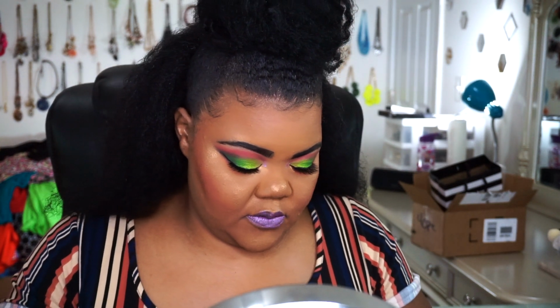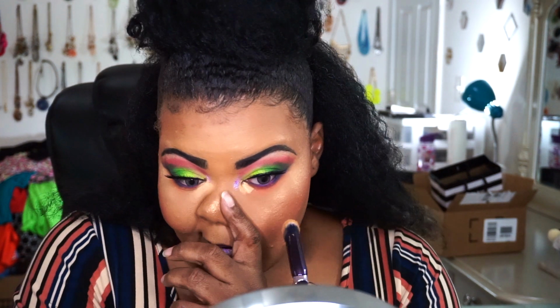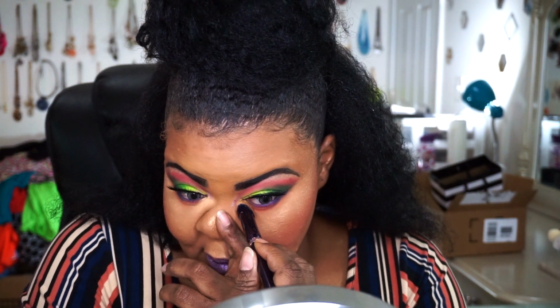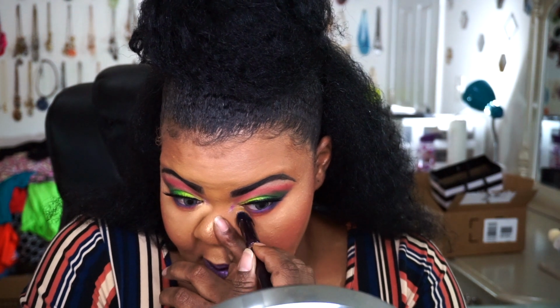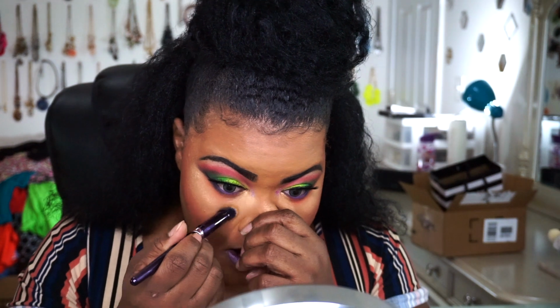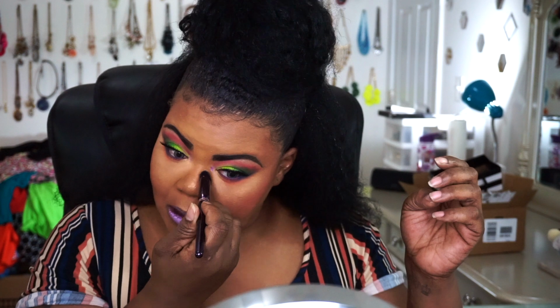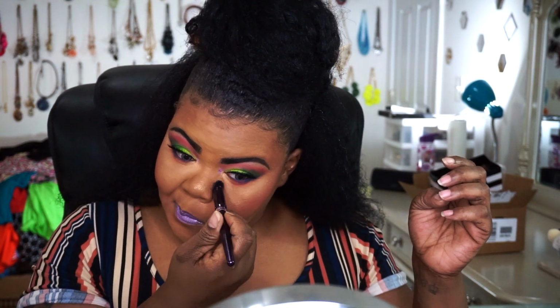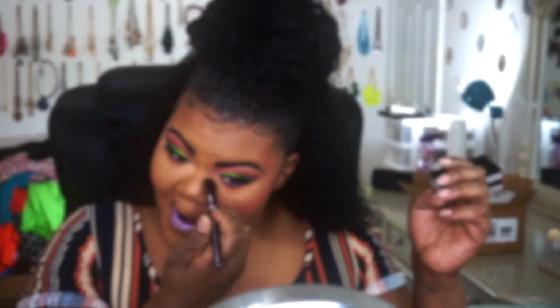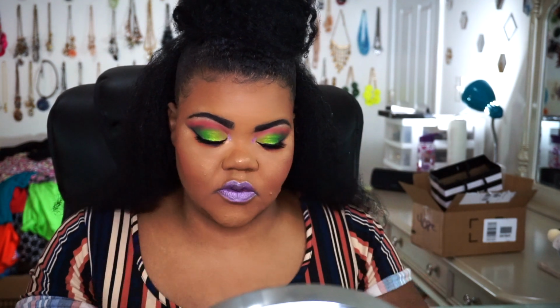Okay, so we're just gonna use the patch of star powder because I can't pull out the other powder. I can't be bothered, girl. Anyway, go back over to this one. I want to make sure there are no harsh lines, so I'll pull back and look and make sure that it is blended out because I'm about to go in here and set. See, the harsh lines with the eyeshadow, I'm not worried about that. The harsh lines on the face are what I'm worried about.